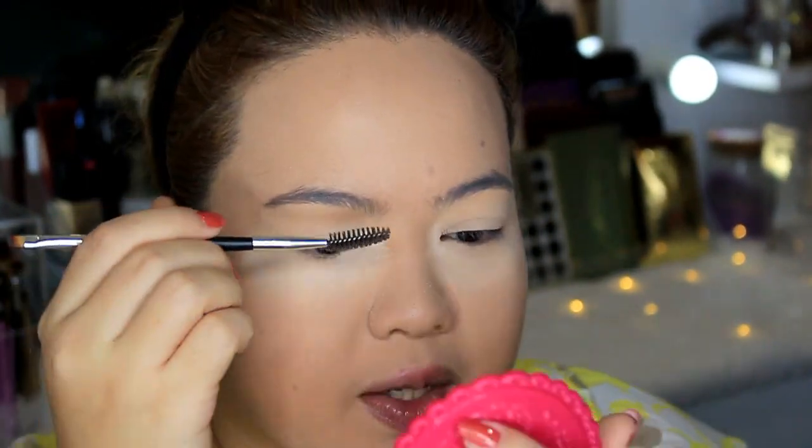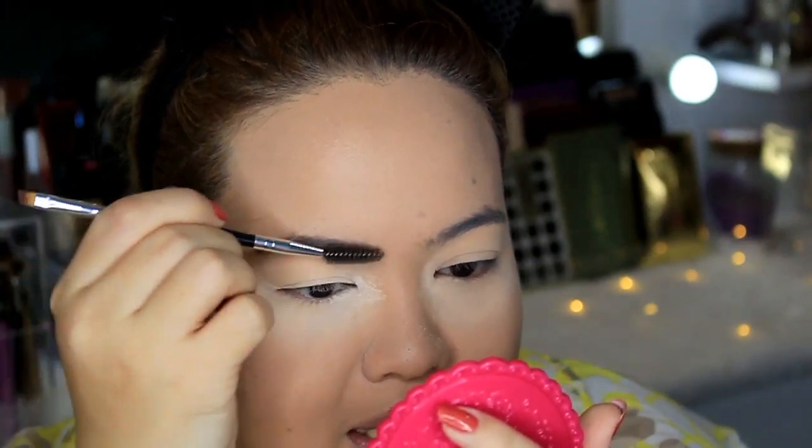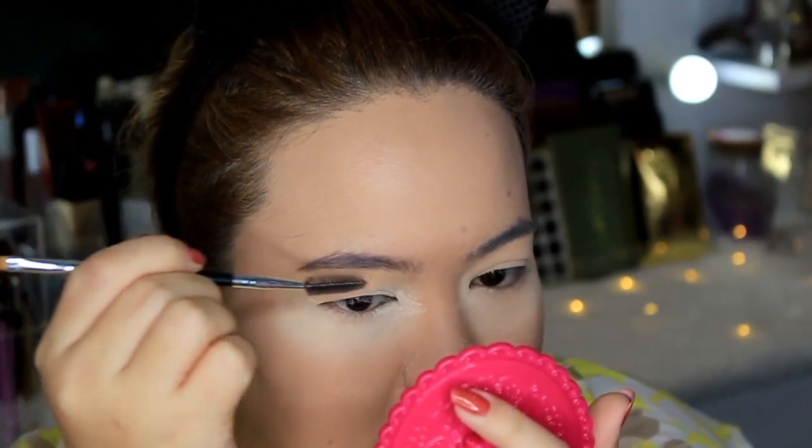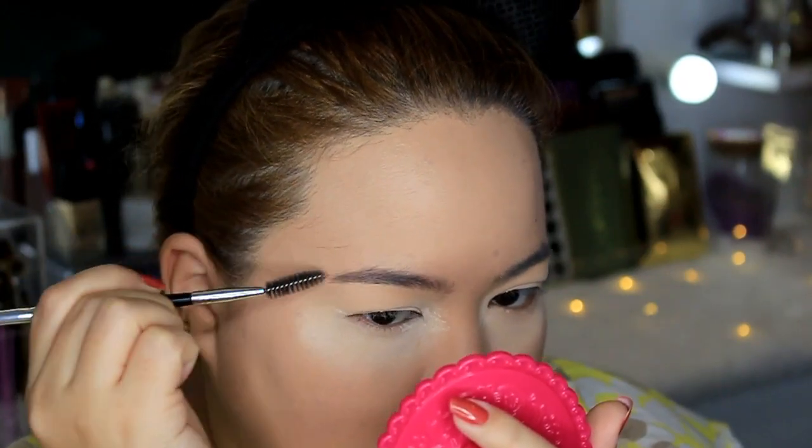Para sa background. Alright, so para sa ating kilay, I always start by brushing them in, just using a spoolie para matanggal yung foundation dyan. Ayan, just like that, para they lay where you want them to be, tapos para mas madali yung pagkikilay na process.